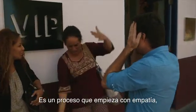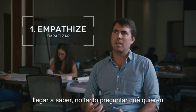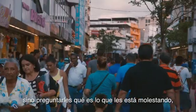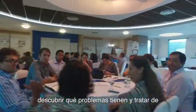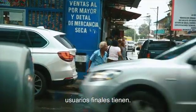It's a process that starts with empathy. It starts with empathizing with your end user. Getting to know your end user, not asking so much what it is that they want, but asking them what it is that is bothering them, finding out what problems they have and trying to figure out how you can resolve real problems that these end users have.